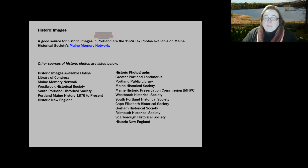Those are available on the Maine Historical Society's Maine Memory Network. You can click a button on that front page that says the 1924 tax photos. You can go in and just put in your street name. You can put in your street number. But again, if your house number has changed, it might not get you the right house. So I always encourage people to go by the street name, unless you live on Congress Street, because you don't want to wade through the hundreds of homes that have a Congress Street address.